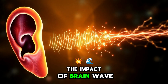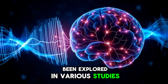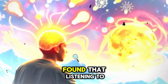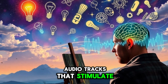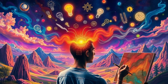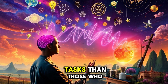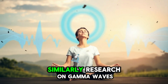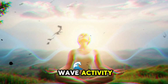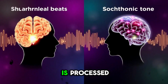The impact of brainwave frequencies on learning and memory has been explored in various studies and research. For instance, a study published in the journal NeuroReport found that listening to audio tracks that stimulate alpha waves led to improved learning and memory retention. Participants who listened to alpha wave promoting sounds performed better on memory tasks than those who did not. Similarly, research on gamma waves has demonstrated that stimulating gamma wave activity can enhance memory recall and increase the speed at which information is processed.